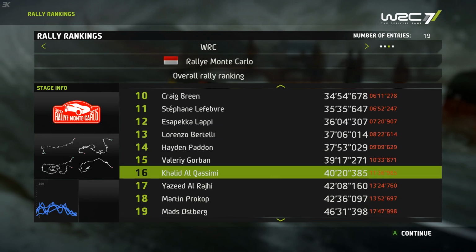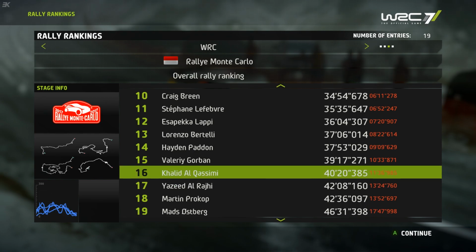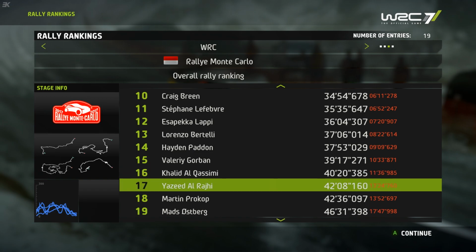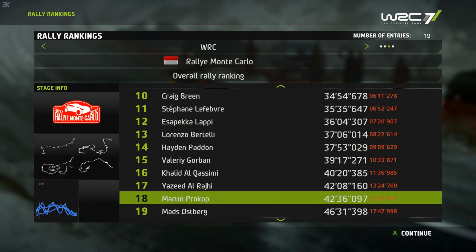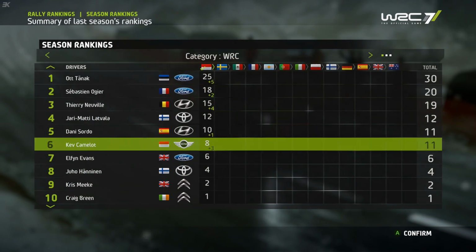And then you've got El Kasimi, also in a Citroen, who actually helps bankroll the team with Qatari money, in 16th. And then you've got El Raji in 17th, I believe he's in an old spec Ford as well. And then also is Prokop, just ahead of his teammate Osberg. He's in the new spec WRC Ford, so he's in 19th and last after a mare of an opening day.